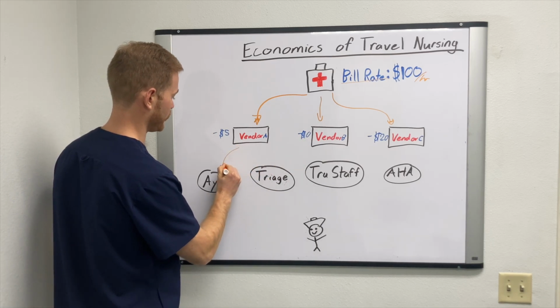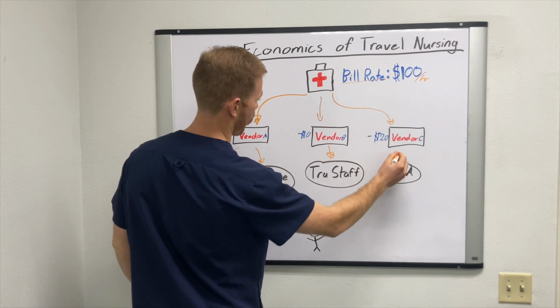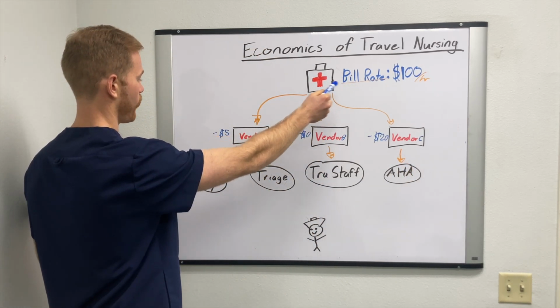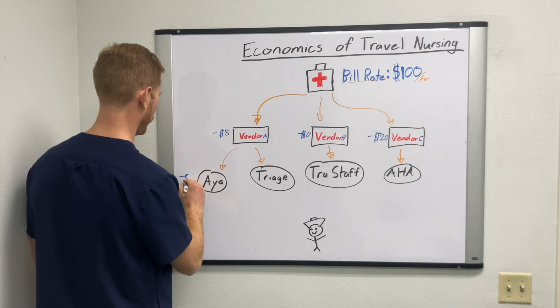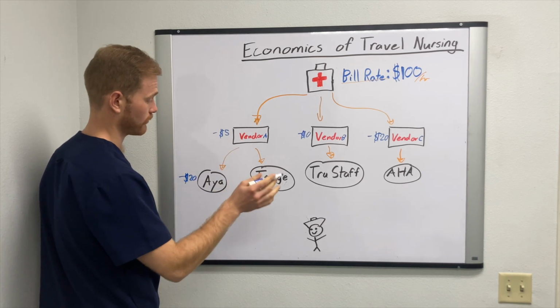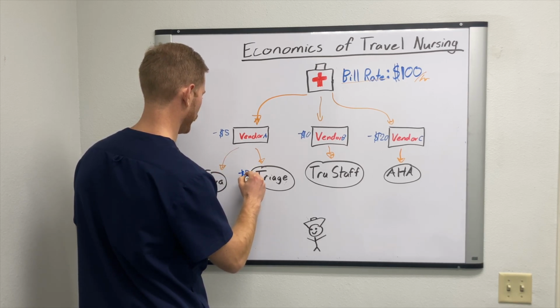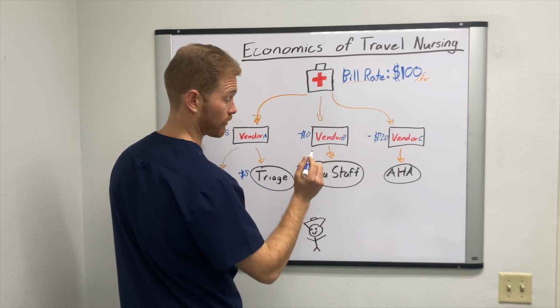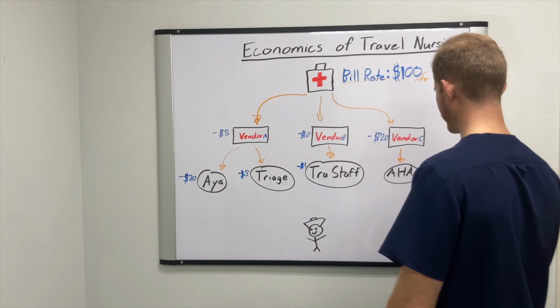These vendors then have relationships with travel nurse agencies. Let's do this one, and we'll do this one. So, following the number down, let's say Aya takes $20 off the top, because Aya typically is lower contracts. We'll get into that another time. Triage takes $5 off the top. TrueStaff takes $1 off the top, and AHA takes, what's a nice even number, $15 off the top.